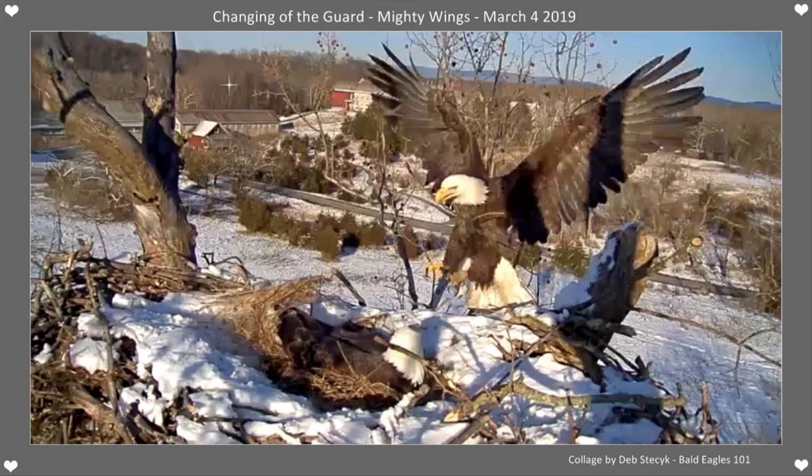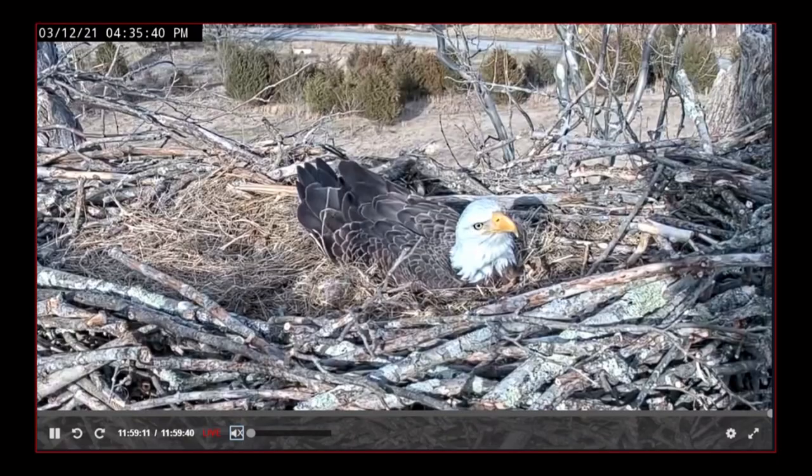Now the technology's greatly improved. We've got some great high-resolution photos. Nice one here by Deb Steck. And our newest cameras, we've got two of them, a wide angle and a tight shot, a close-up shot. You can rewind these cameras up to 12 hours. So if you missed something at, say, noon, you can go back almost to midnight and see that. So they will rewind 12 hours, and they both stream on YouTube as well.